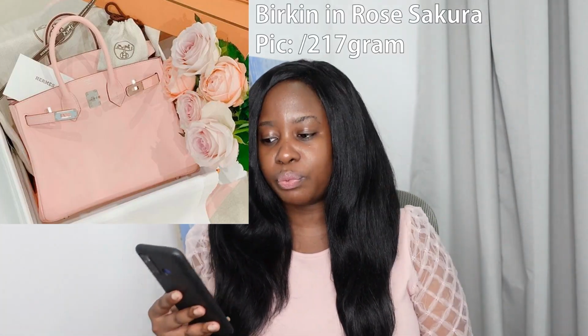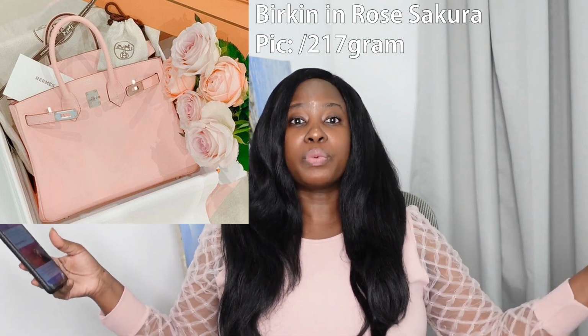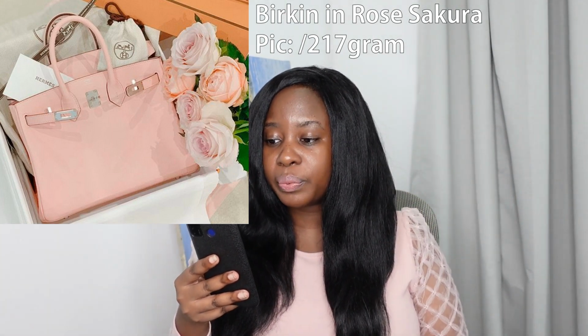Rose Sakura, of course, is a massive color for the brand. This is one of the most popular pinks. I would say probably the most popular pink color by the house. It's just incredibly popular. People seem to love it.